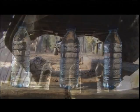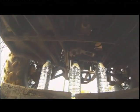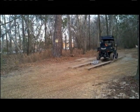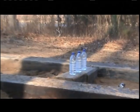With its dual A-arm suspension and shocks, the Tomberlin Vanish has a ground clearance that speaks for itself. The Vanish easily clears the bottle test with room to spare across the entire width of the vehicle.